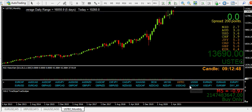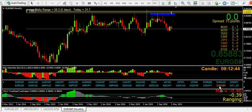So let's have a look at more standard currency pairs. Well, this one actually, on a monthly basis, this looks like it could continue down, to be honest with you. What have we got going on? See, the reason I say that is because you've literally got no resistance level below you. Let me try and explain what I mean.